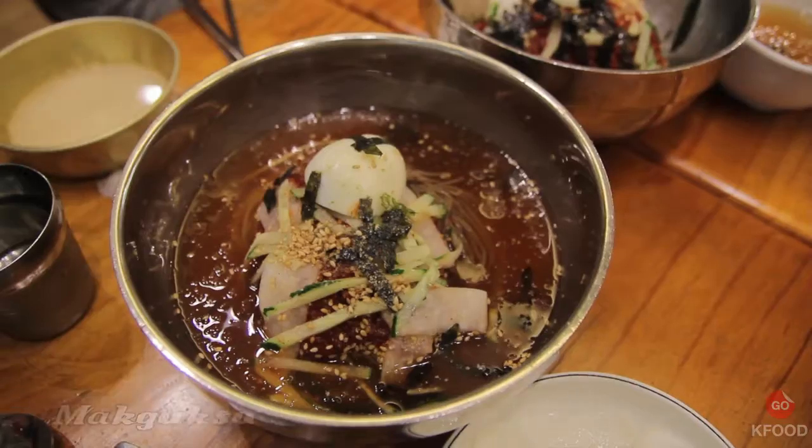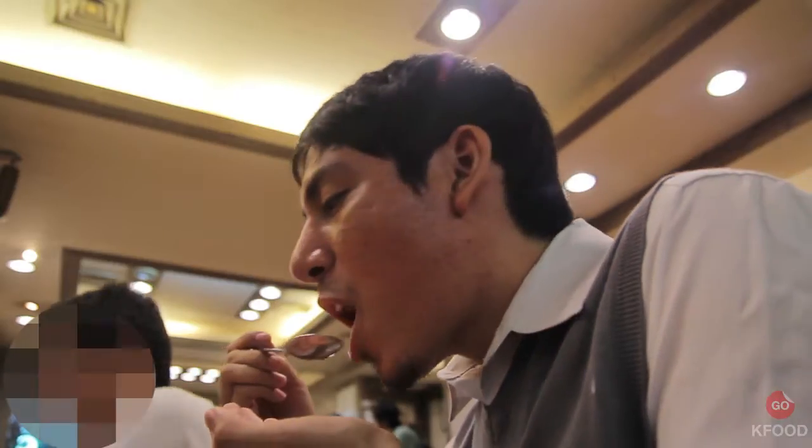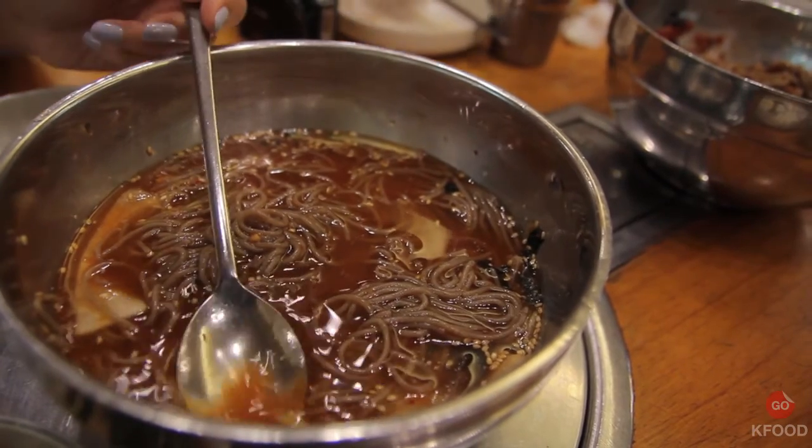So I'm going to have my first taste of this. Or actually, it's my second because I already tried it, but I'm going to do it for the camera now. So, this broth is probably what sets it apart from most other restaurants. And you know what? It tastes like consomme. So it kind of has a little chicken taste to it, not spices, condiments. It's really different. It's really good.